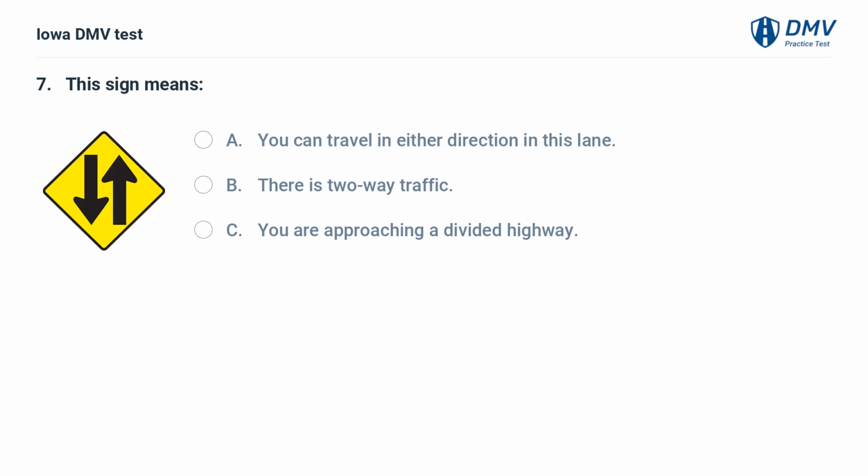This sign means A. You can travel in either direction in this lane. B. There is two-way traffic. C. You are approaching a divided highway. B. There is two-way traffic. This sign warns of two-way traffic.